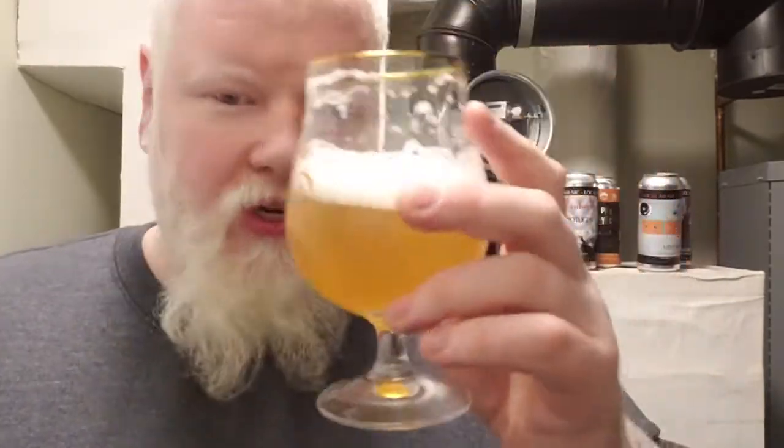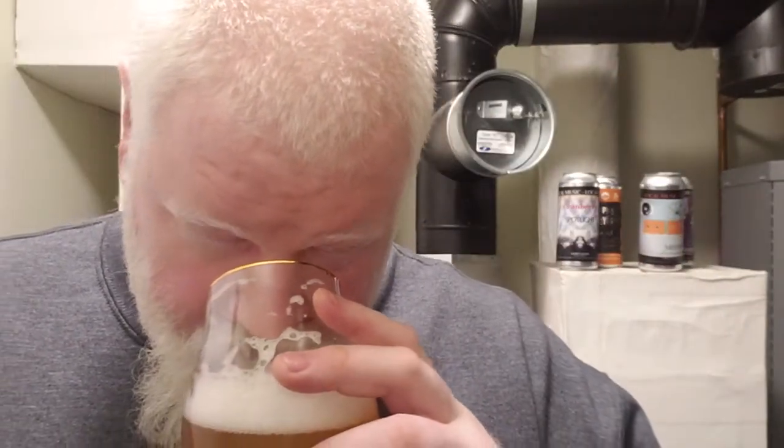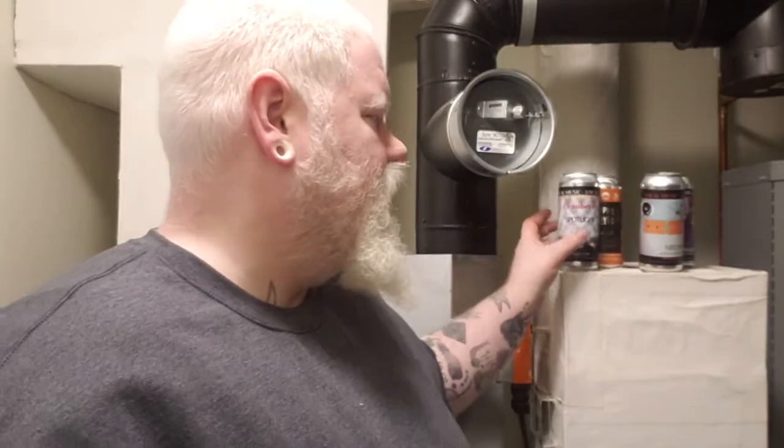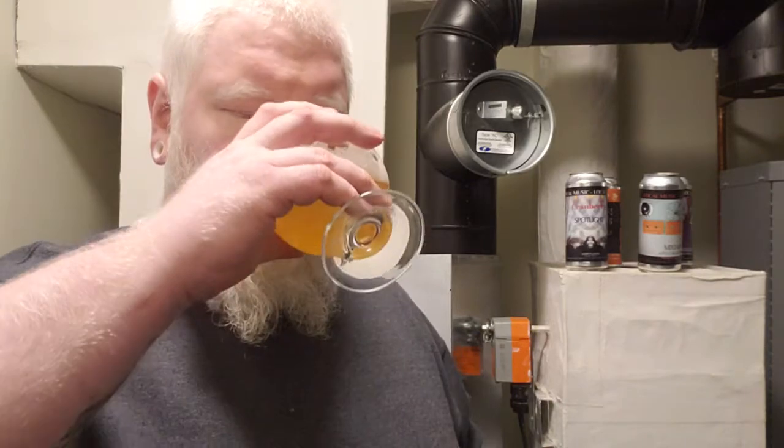Okay, take three. But the head died, so that's good. Scent. It kind of just has a soapy smell, to be honest. Okay, out of the can you get that cranberry note. It's a really bitter kind of berry-like, but out of the glass, it's just soapy. Cheers. Okay. Carbonation is light yet harsh.